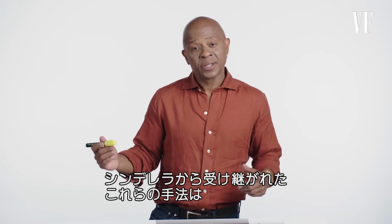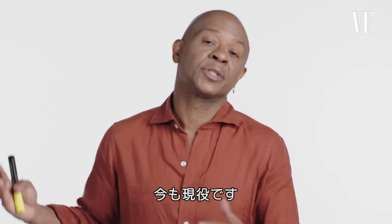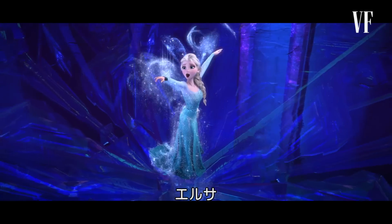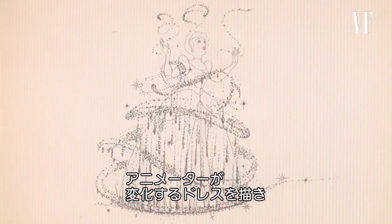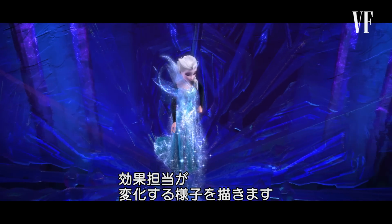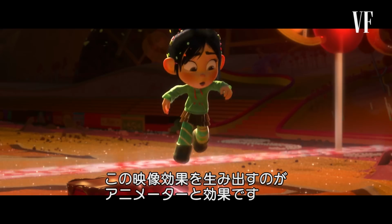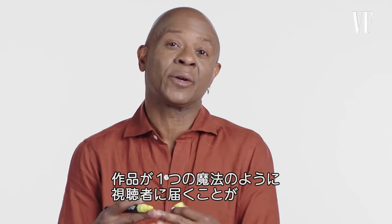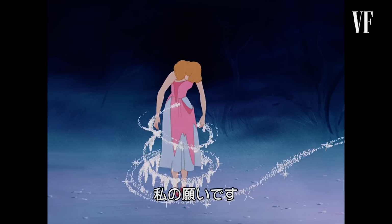So that's the lasting legacy of the dress transformation from Cinderella, going all the way up to some of the films we're doing today: Tiana, Vanellope, Elsa. Whether it's the character animator actually drawing the dress changing from one dress to another, or the effects artist revealing the dress underneath, it takes collaboration between character animation and effects to make something that feels to the viewer like one thing, one big bit of magic. I think that's kind of cool.